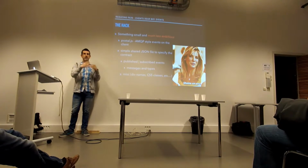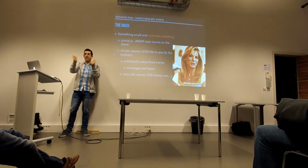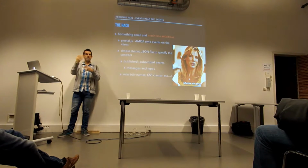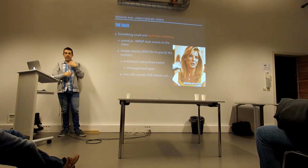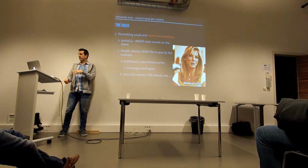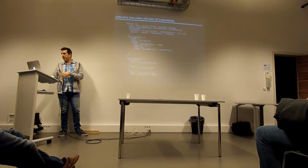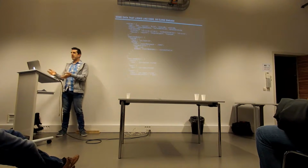Whoever doesn't know about AMQP, we can talk later, but it's basically, you can have named channels that are very nicely grouped, and you can use regular expressions on subscriptions and stuff like this. So it's very nice. And then the hack that we did was to have a small shared JSON file to specify the contract. And that's got things like published events, etc. This is the only thing that looks a little bit like code, but it's basically a JSON file.